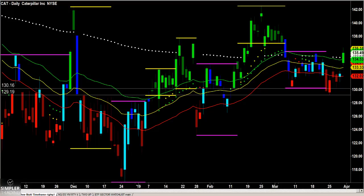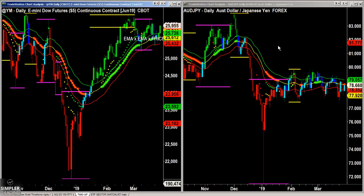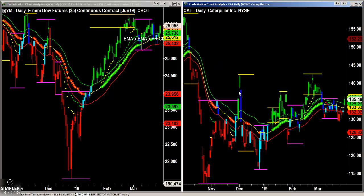Now, CAT is a heavily weighted name within the Dow, and we know that this is a price weighted average. It can fall in and out of the top 10, 12 names, but it is a heavily weighted name in the Dow. And to watch Caterpillar move alongside the Dow is one of those things that allows you to play CAT and any heavily weighted name at a better level.